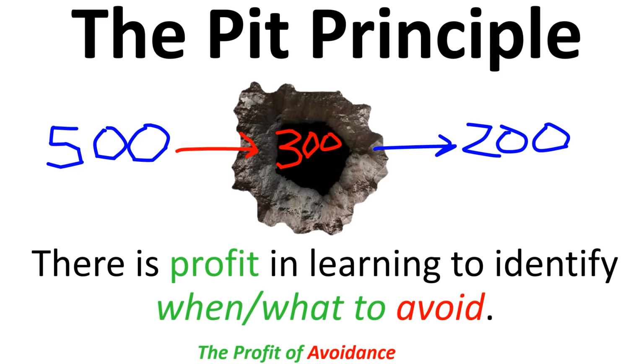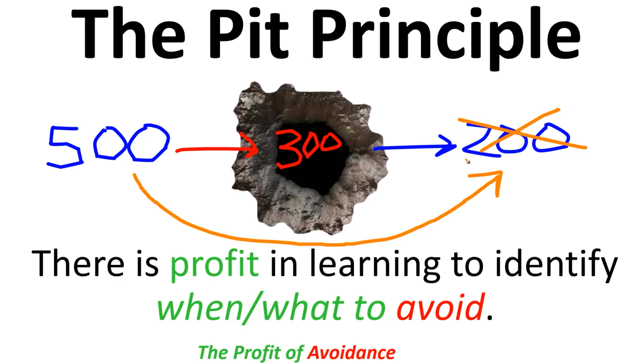Whereas if you do understand, if you have learned what to avoid, what does that mean as far as this analogy is concerned? That means you have noticed the pit. So if you see the pit, because I'm assuming you're a rational person, you're just going to avoid the pit. You're going to walk around it. So when you get over here, what does your account look like? Well, it's not at $200. You are still at $500.